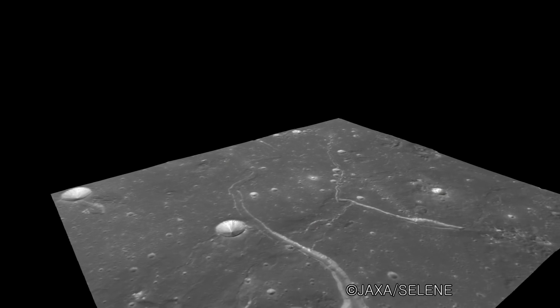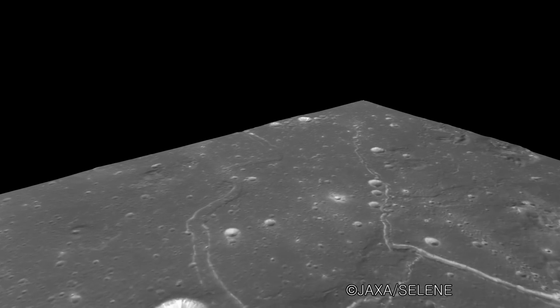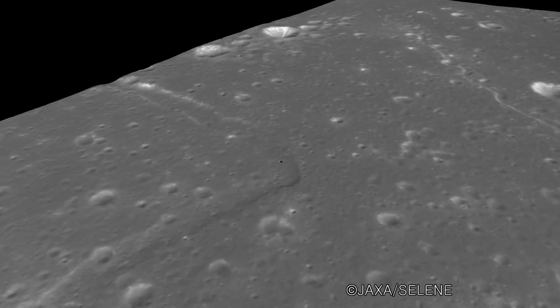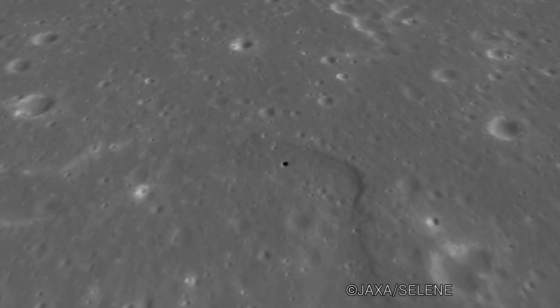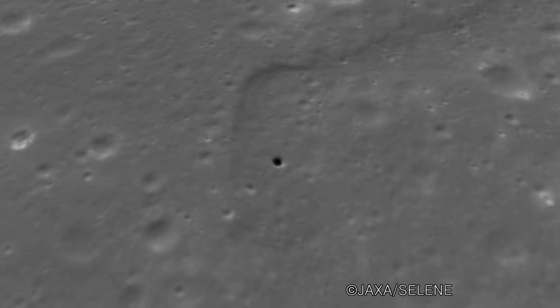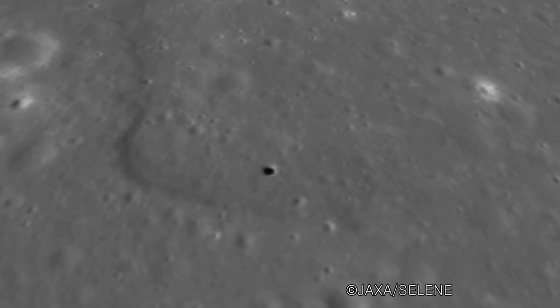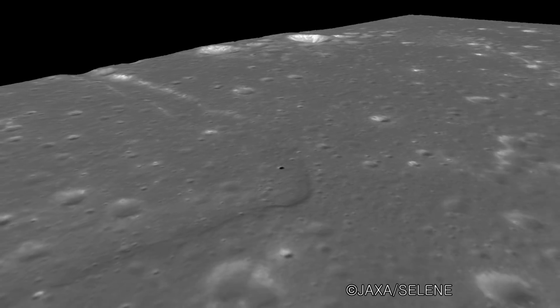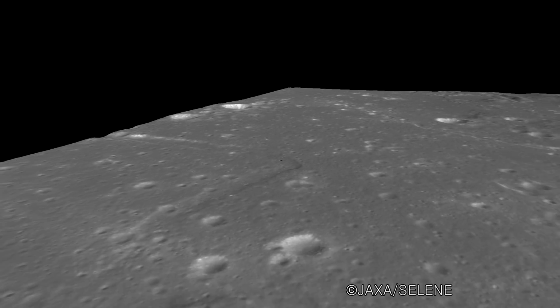Over the past few years, scientists have been finding at lower latitudes a number of unusual pits in the lunar surface. These pits are different from regular impact craters. They look like openings into underground caves. Many of these pits are found along these winding channels running across the lunar surface called sinuous rills.